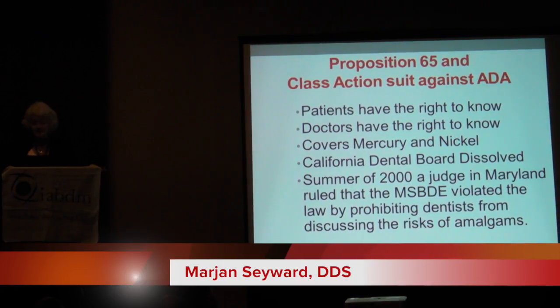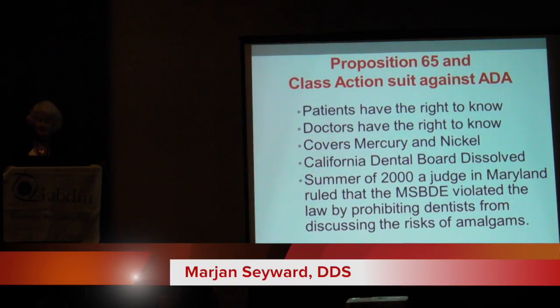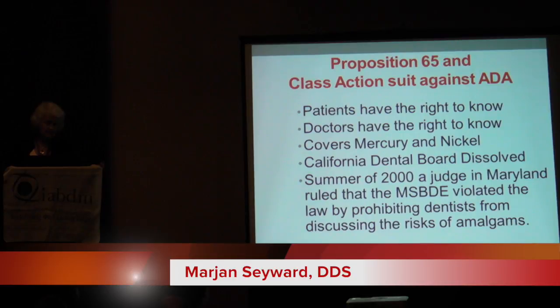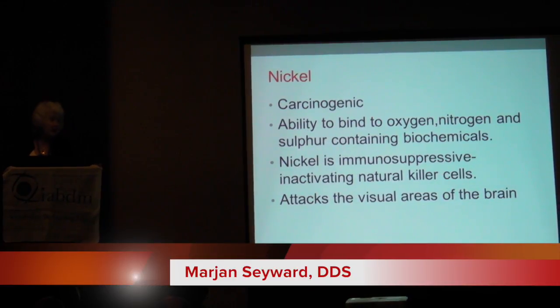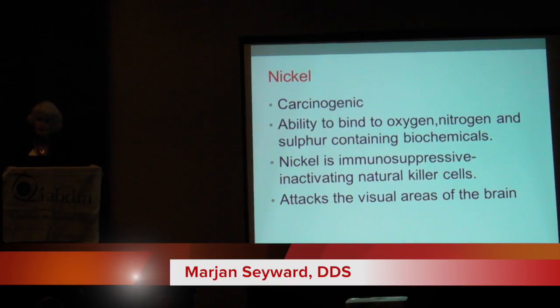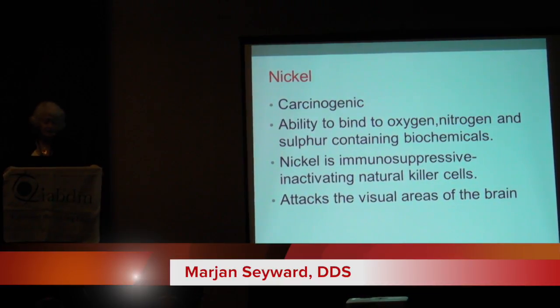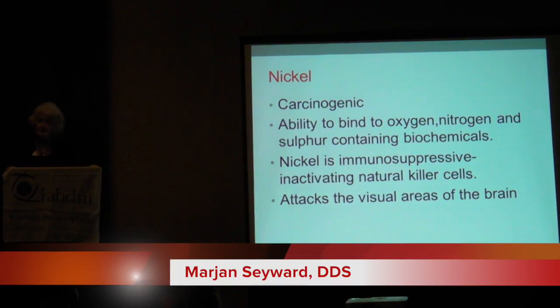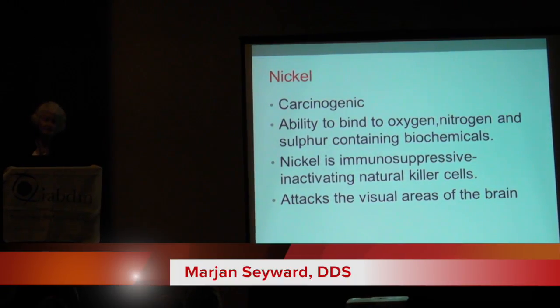In the summer of 2000, a judge in Maryland ruled that the Maine State Board of Dental Examiners violated a law by prohibiting dentists from discussing the risks of amalgams. That has been followed up on, and dentists are allowed to talk about amalgams as being not safe. Nickel is carcinogenic. It binds to oxygen, nitrogen, and sulfur-containing biochemicals. It's an immunosuppressive, and it inactivates natural killer cells. It affects the visual areas of the brain. It's a compound which is found in a lot of the orthodontic metals that are used.